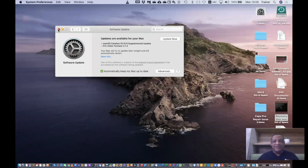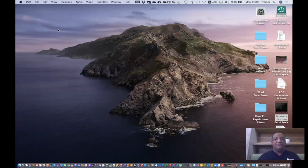Now, a very important part of the maintenance is, of course, the clearing up of unnecessary clutter on your machine. Now, the first thing, I'm going to start from the easy part and I'm going to go much deeper.